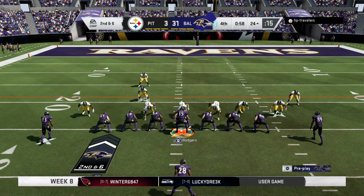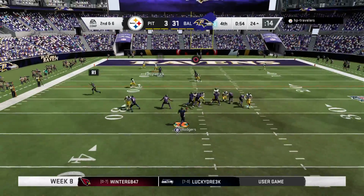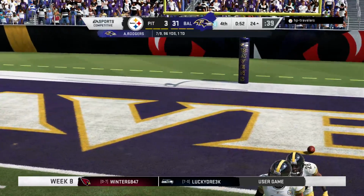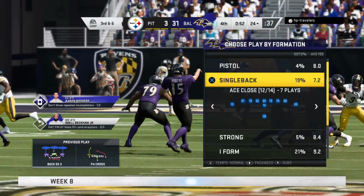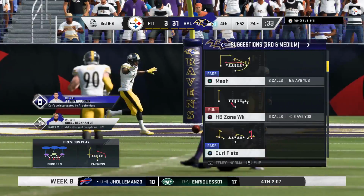Rodgers throwing here. And he bats it away, and it falls down incomplete. The Pro Bowler Odell Beckham, the intended receiver. But now it'll be third down.